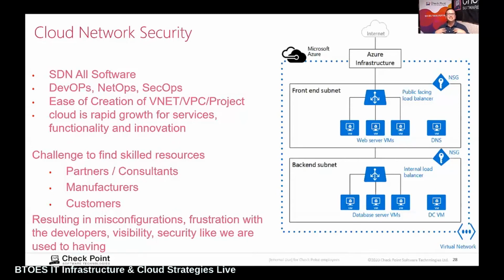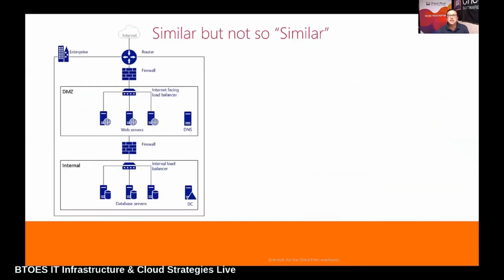Because what we've seen, and it's not us reporting this, it's Gartner and many other people out there, is that most of the breaches that have happened in recent years, and this is not exclusive to cloud, but highlighted in cloud, are often due to misconfigurations. A poorly configured firewall makes a great router. A poorly configured IAM role makes a great security breach. And even though things look the same, they're different.